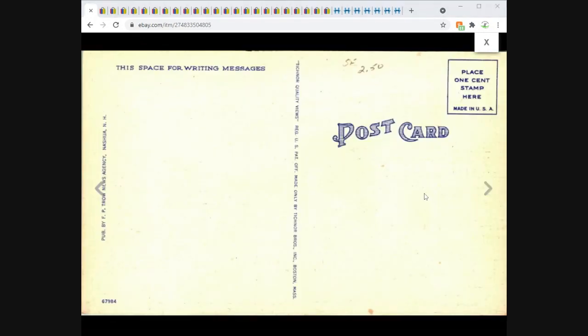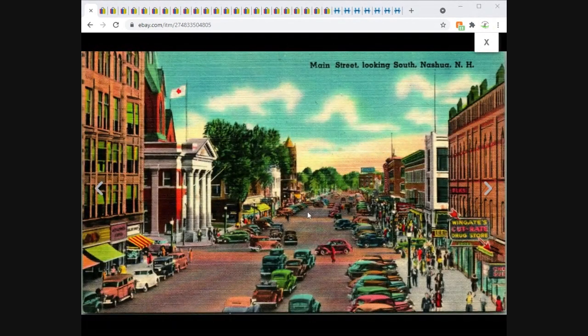Unposted, just in general, nice postcard. Somebody paid $2.50 for it at one time. They paid me a whopping 45 cents extra. $2.95 free ship.